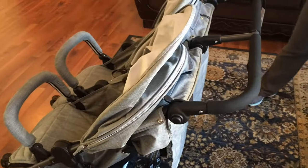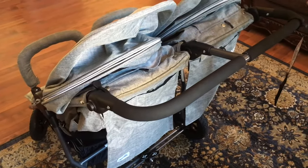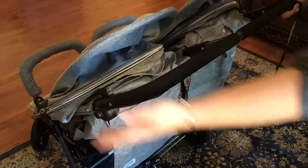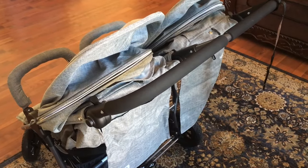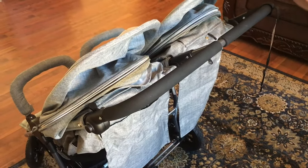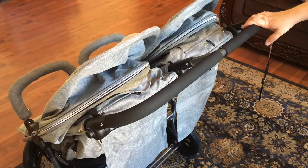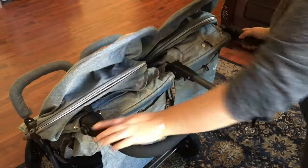Now while I have you guys on the back side of the stroller, let's go ahead and talk about this handle. This is a very nice push handle. It is foam covered. You do have an adjustable handle. Just click the size on either side. At its lowest point, it is 28.5 inches high. At its tallest point, it is 41 inches high. So it has a lot of adjustability for different height parents. Now I'm 5'3", my husband's 6'. So this is always a very nice feature for us.